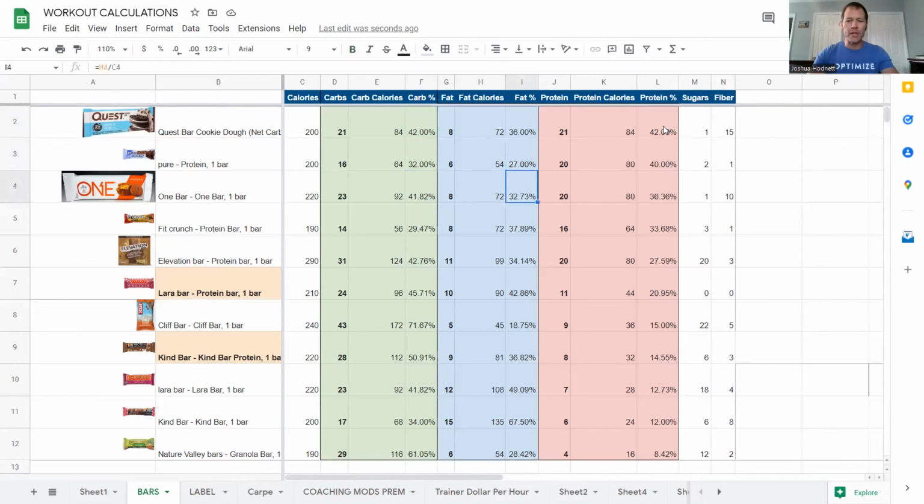I would go with any of these. These are great. And in terms of the one bar, I would go with that. I do those all the time too. But I want you to understand reading the label and understanding these bars. I'm going to do a screenshot of this, and feel free to reach out with any questions.